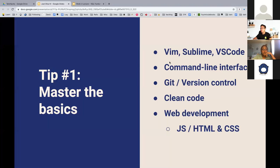modern IDE will do. Most of you are probably using Visual Studio Code or Sublime or maybe even just a text editor like Notepad, but learning to use the shortcuts to find the files, search an entire folder, and do all these interesting things with Git and version control is critical for any good programmer.